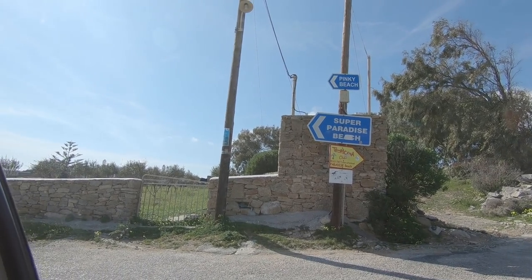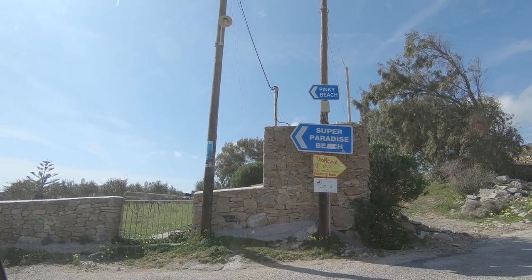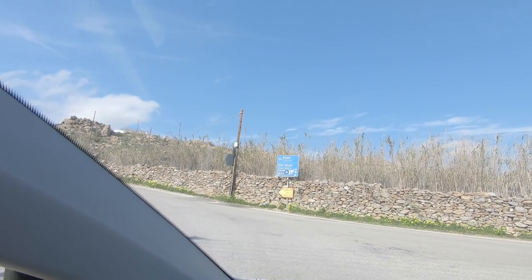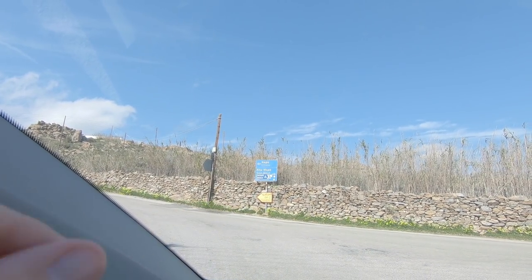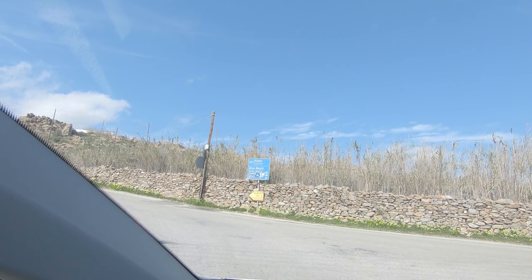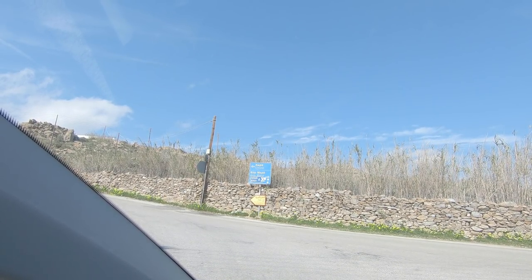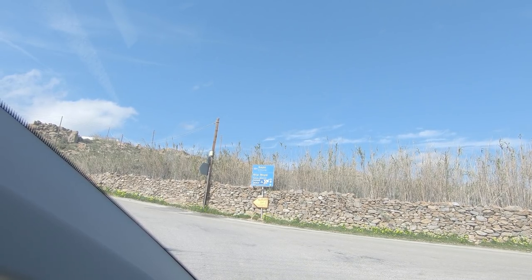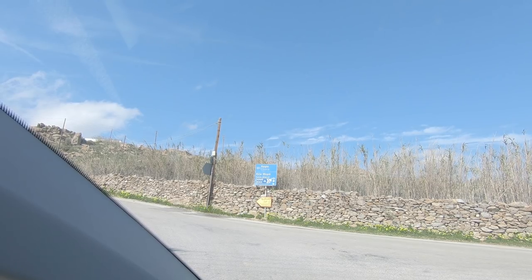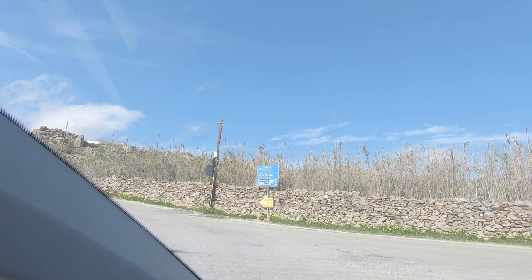And so back that way was Super Paradise Beach and Pinky Beach. Didn't see a Pinky Beach. But up ahead here it says Hora. And Hora is a common name for towns on Greek islands. Like there will usually be a town named Hora. I think it means capital. Oftentimes if it is the only town on the island, some islands are that small that they just have one town, it will be called Hora.